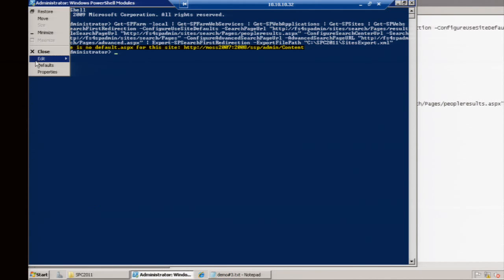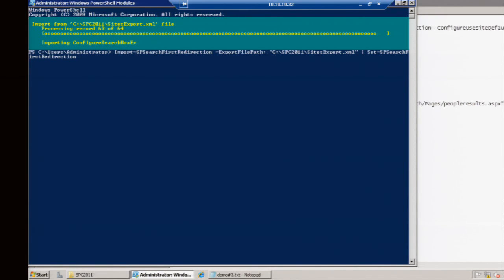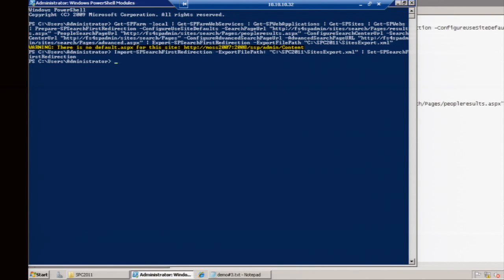The next command is going to take my sites export XML file and apply the search first redirection directives to that. The other cool thing is that since I have this XML file, if I see that something is wrong with my search first redirection, I can use that file and Metalogix's redirection tool to roll back all the changes, because all the old settings are in this file. So voila. Right now, the site collections that I had in this XML file are already redirected.